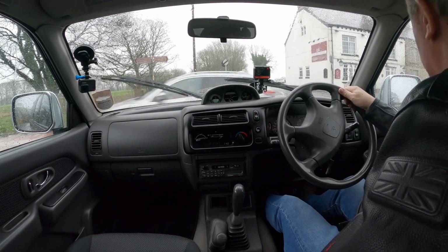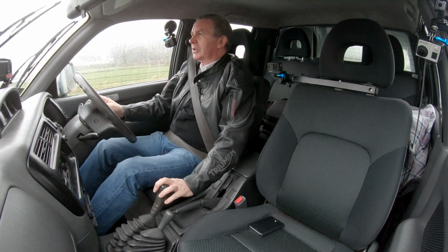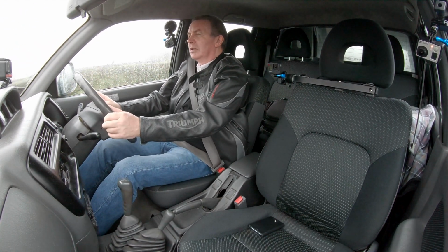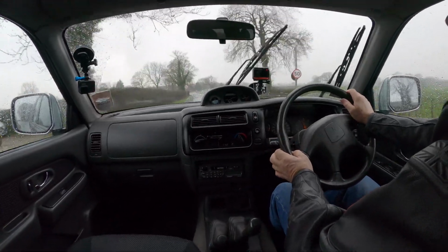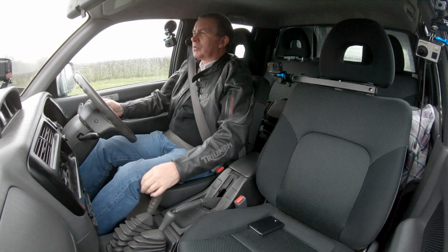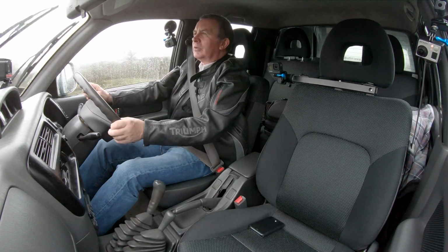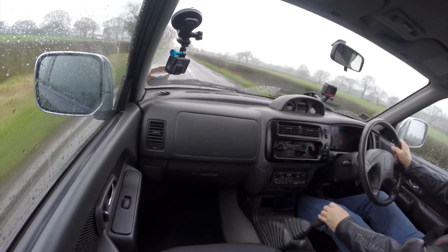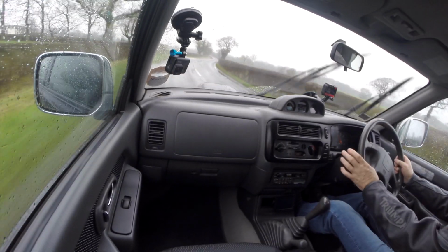This is where the Mitsubishi's at home. This is the environment it's made for. Bumpy roads, country lanes. You come up here in a sports car, thud. That back there was a pothole, we just went over it, could hardly feel it. Through all this water. Another big pothole there. Spot on. So I'll finish the test drive there.